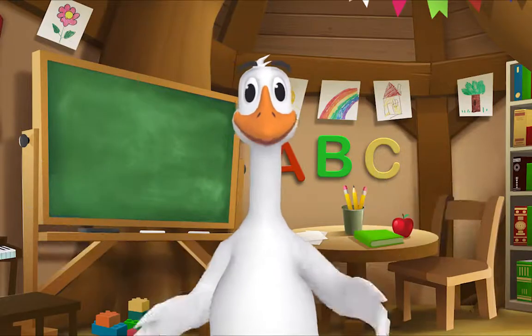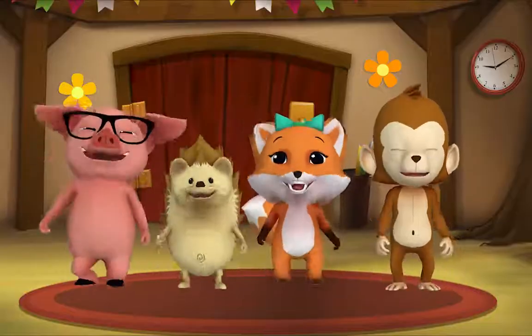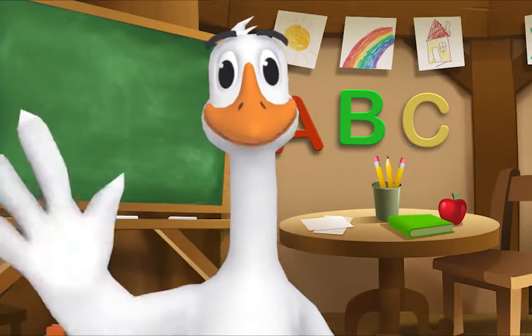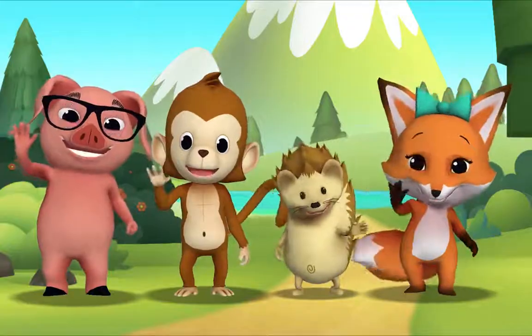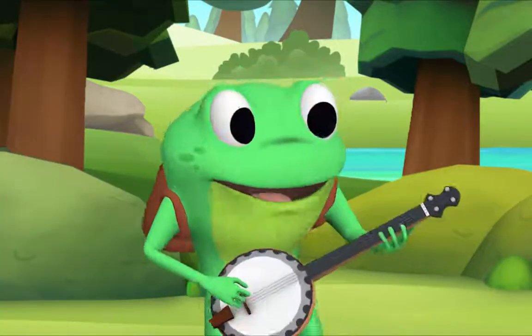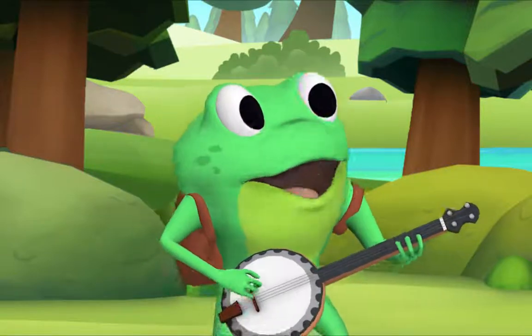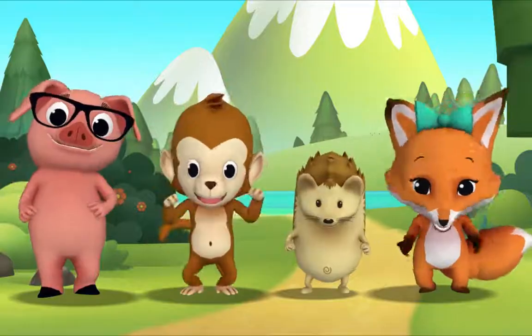Kids, it's time for a sing-along with Mr. Frog. Yay! Remember to say hello when you see him. Hello, kids! Hello, Mr. Frog! Let's sing a song called This Old Man. I'll sing the first verse, and then you can join in. Are you ready? Yeah, we're ready. Let's do it.